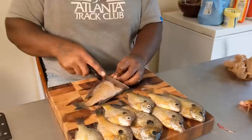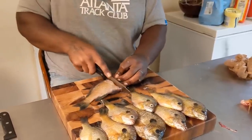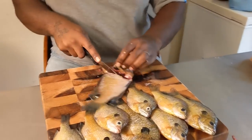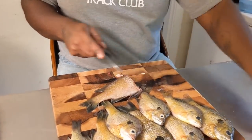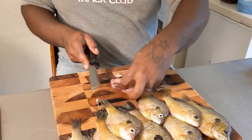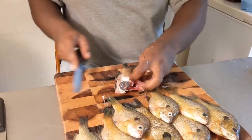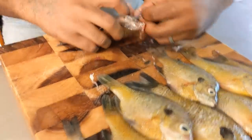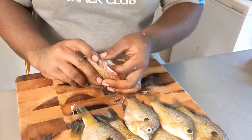Come straight down behind the head and cut it off. And then once you get the head off, just come in right down the belly. Put a small little slit right here, until they open up a little bit. And you reach your finger in. Take the guts out. Very, very simple.